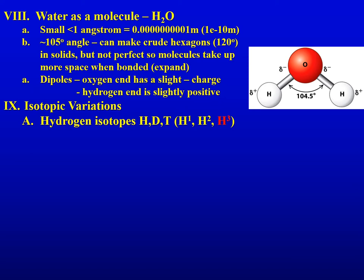So when we look at hydrogen, hydrogen's atomic number is 1. It means it has 1 proton. Some varieties of hydrogen only have that proton, and they are called H1. There's a variety of hydrogen that has 1 proton, that's what makes it hydrogen, but also has a neutron that makes it H2. And then there's a variety that has its 1 proton, but has 2 neutrons, and that's H3.